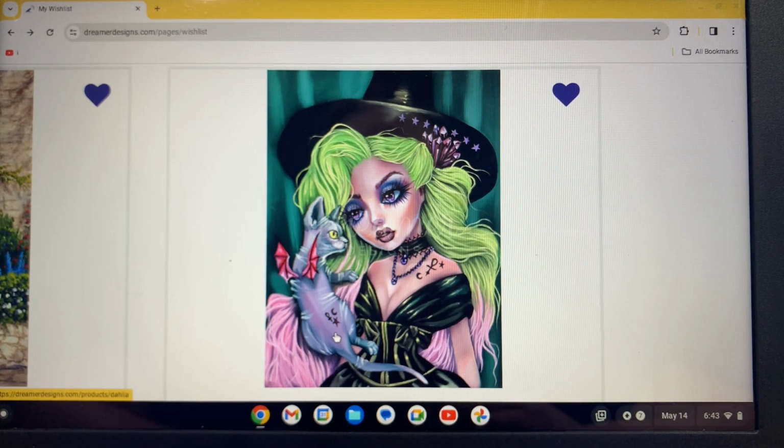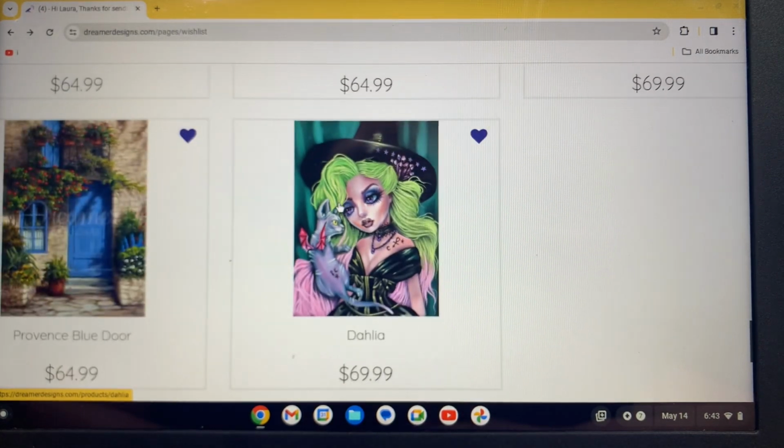I'm not the biggest fan of this particular breed of cats. I just don't find them very cute. And I find the wings to be out of place. I think they're a different color. I don't think that they fit the painting. But it would be way too much to try and render or cover him up with other drills. So that's why this one has sat on my list for a while.